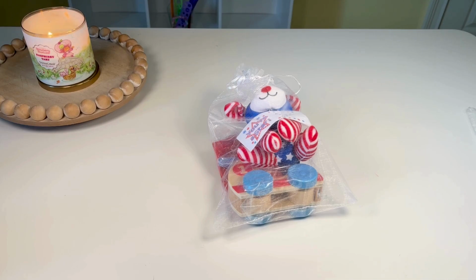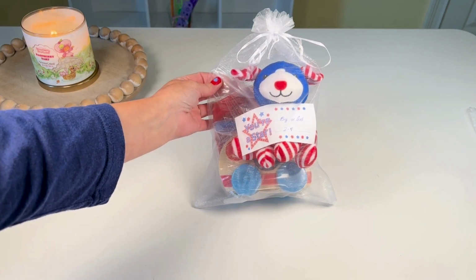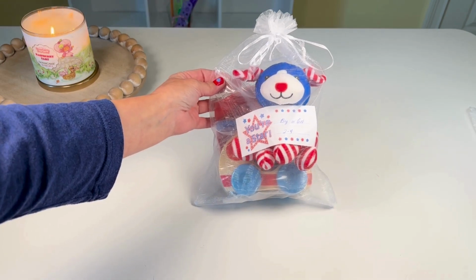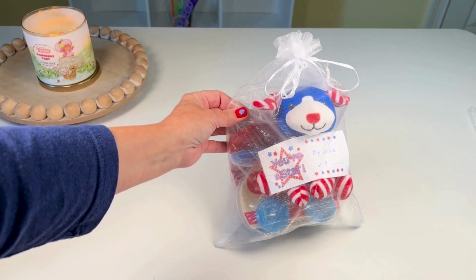I'm excited to share what I've been working on. Recently, I found some great items on sale and combined them with some things that I already had in my stash to make some fun toy filler gifts for kids ages 2 to 4 and 5 to 9 for both boys and girls. So let me tell you about my first filler project.